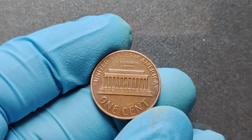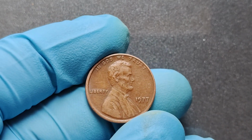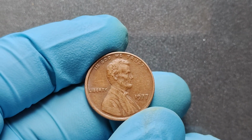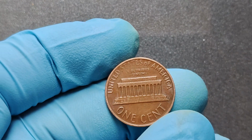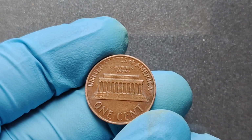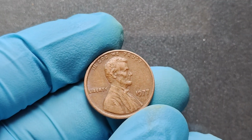Normally, Lincoln pennies from 1977 would have a small letter under the date, indicating where they were minted. For example, a D for Denver or an S for San Francisco. But some pennies from this year mysteriously lack that mint mark. Now, most pennies without a mint mark were struck in Philadelphia, and that's usually not a big deal. But this particular penny is different. Experts believe it was either a mint error or a test strike that somehow slipped into circulation. And because so few exist, it's become one of the rarest and most valuable Lincoln cents ever discovered.